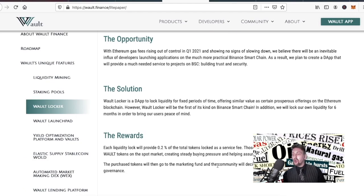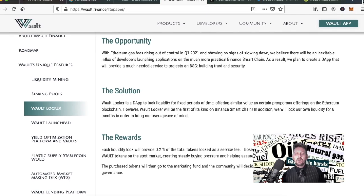Next, we have the Wault Locker, which is going to be launching extremely soon. And this is an idea where, say a project wants to move over to the Binance Smart Chain or begin on the Binance Smart Chain, and they need to lock their liquidity to gain trust from their community. Wault Locker is a dApp to lock liquidity for fixed periods of time, offering similar value as certain prosperous offerings on the Ethereum blockchain. However, Wault Locker will be the first of its kind on the Binance Smart Chain. In addition, we will lock our own liquidity for 6 months so that their users will have a peace of mind.